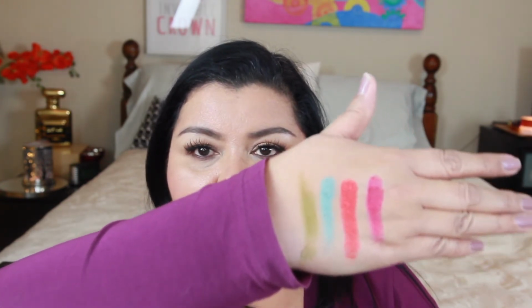Oh, and please forgive my pinky swatches. My pinky is very weak, and it doesn't swatch very well. But those are the 4 colors that I've selected to swatch, and guys, the pigmentation is amazing. Look at that. Oh my goodness, this is beautiful.